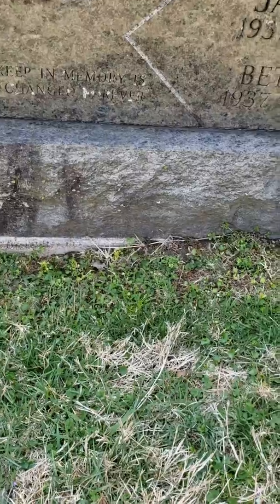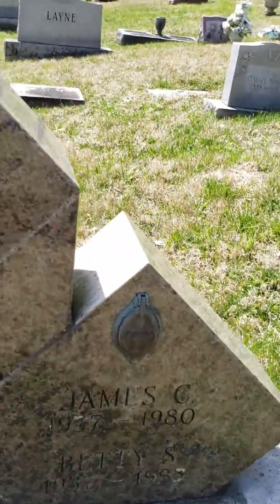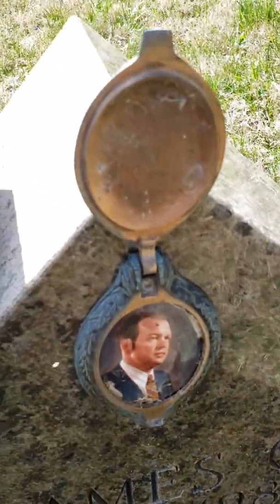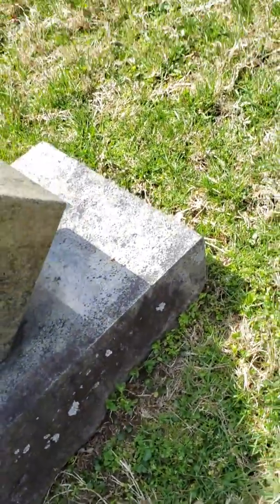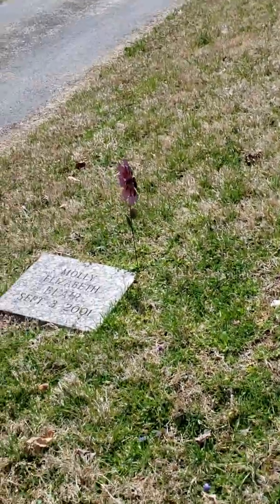What we keep in memory is ours in change forever. It doesn't say anything about God. Does this open? Is it a picture? Oh. That's interesting. Wow. I was scared. He's under there. When do we go to the other one?